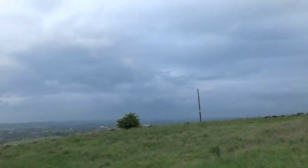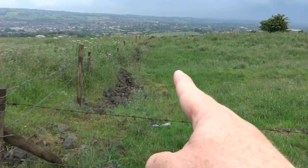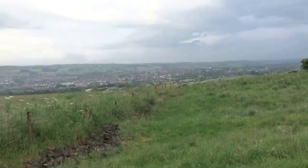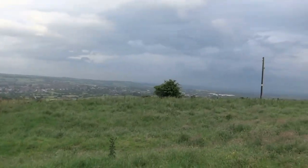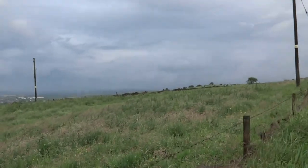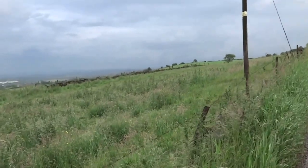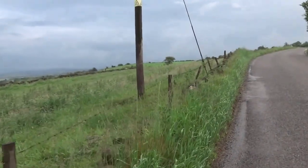Yes, it's quite clear there. Look, if you can see where my finger's pointing, there's the line. You can see that has really been engineered, and there is a genuine dip there. And that's the clearest section, so it was running along that field. And if you compare that with the road we're on, you can see the road is climbing more, but the field's a lot easier to engineer along, so I think that's probably why it happened.